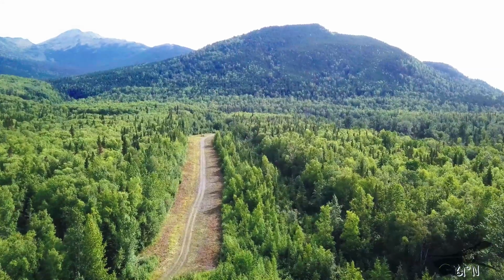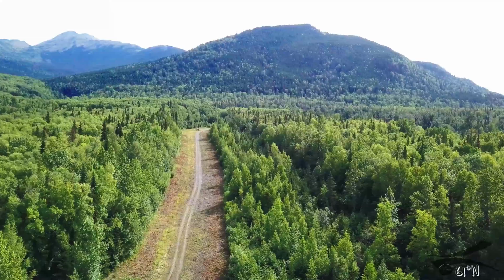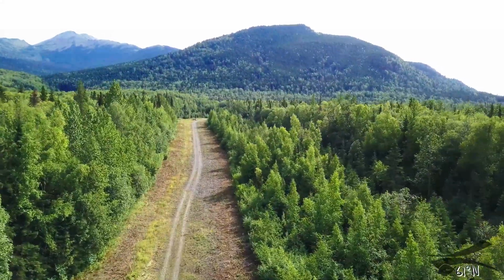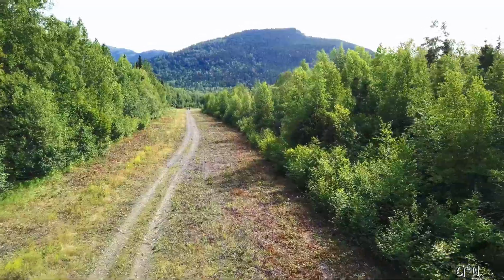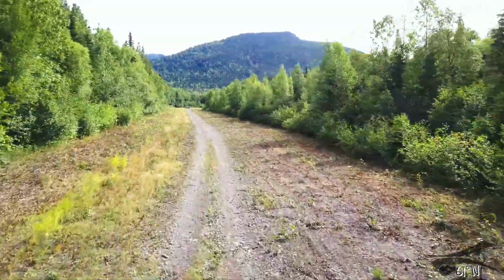The trees from this approach end are not as tall as the other end, which would make a go-round pretty tricky, but I also don't want to land downhill either from the opposite direction. The road meanders and isn't exactly straight, and I basically just kept it between the trees.